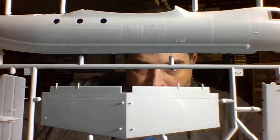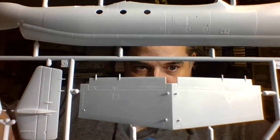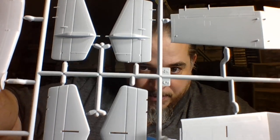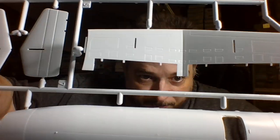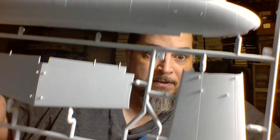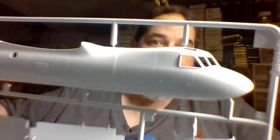Panel lines are not very thick. They're not very deep. Pretty decent for this kit. Here's the tail, the V portion of the tail in the back there. So right off the bat, at least the panel lines look nice and decent. That'll be the first sprue right there.